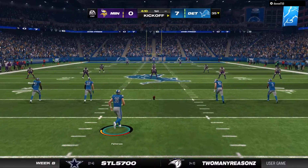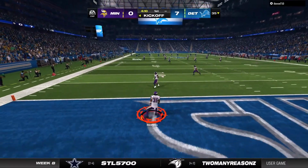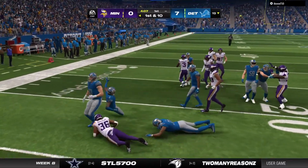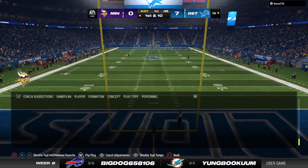And Patterson back out there to send this one away. Nwangwu now from his end zone. And only able to get this to the 19, so probably should have opted for the touchback.